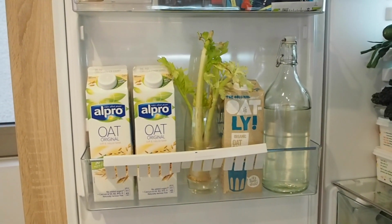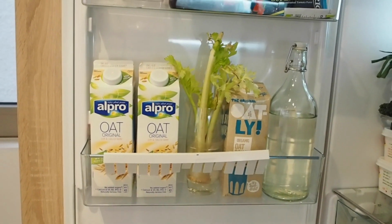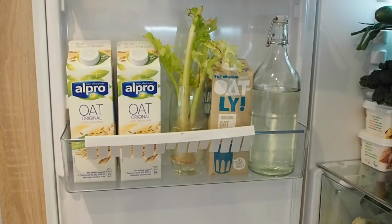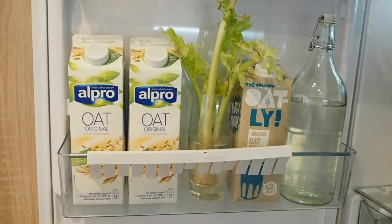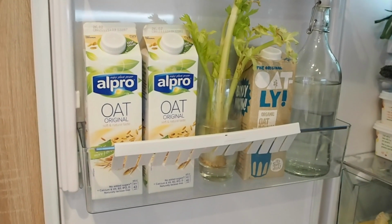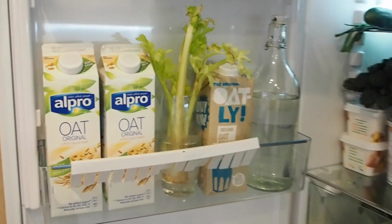And then in the door, not very exciting this time, but we always have some oat milk. Oat milk is my plant milk of choice, I would say. Oatly is my favorite, but Alpro does a really good one as well. I'm not too fussy with plant milks. I don't have that much almond milk actually. I just don't really like the taste, and I find that it splits much more easily in hot drinks, and I find it a bit overpowering. So oats for me is the best of both worlds, and soy is a good one as well, really good in hot drinks.